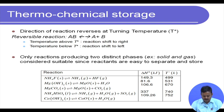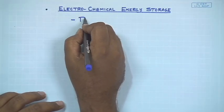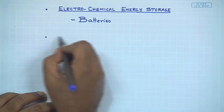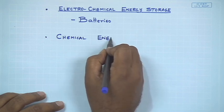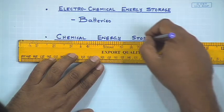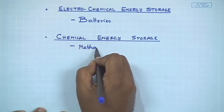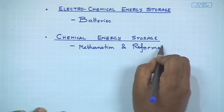So, what we studied today in this lecture are three different types of energy storage. The first one was electrochemical energy storage, where we spent a little more time and talked about batteries, right. The second one was chemical energy storage. And here what we said is these are reversible chemical reactions, endothermic in one direction, exothermic in the other direction. And the example that we took was methanation and reformation, okay.